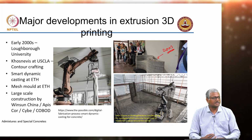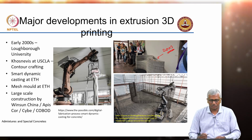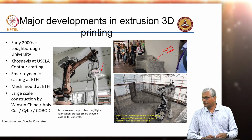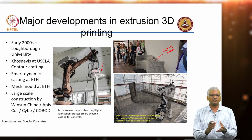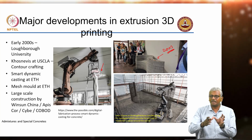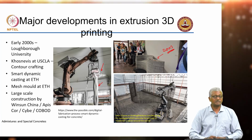Here, the idea is instead of printing concrete layer by layer without formwork, you have dynamically changing formwork, and that's what is being done here in this picture. This is the formwork which is hydraulically controlled to change its shape as the concrete is being poured. So, you have a certain shape in the beginning, you pour the concrete, it gains a significant bit of self-standing ability. Should not say strength, it's more yield stress or structural buildup is sufficient that this formwork can then move up and change its shape. So, you can see this column is getting an intricate structure because the formwork itself is changing shape. This is called smart dynamic casting.